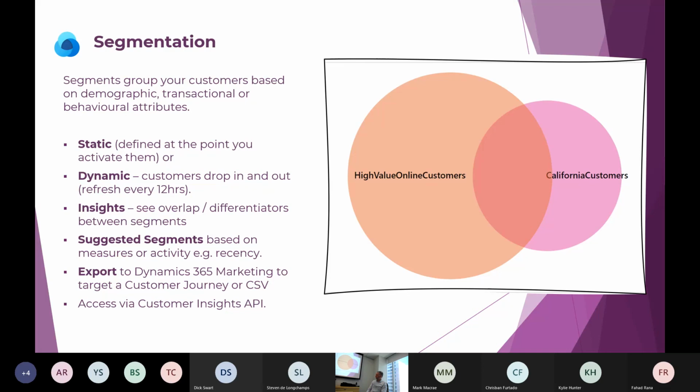The tool, as I said, will suggest segments to you, and then once you've got this data, you can export that directly into 365 marketing and start up a customer journey in marketing with that.